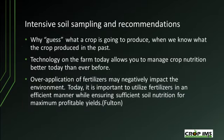I guess I got one more word slide. I forgot about this one. So why we use intensive soil sampling and recommendations. Why are we guessing what a crop's going to produce when we know what we took off of it? You know, for years we said, well, we think our corn will make 140, or we think it'll make 160. We think our soybeans will make this. Let's quit guessing. I've got a calibrated yield monitor with RTK. I know what that crop took off.